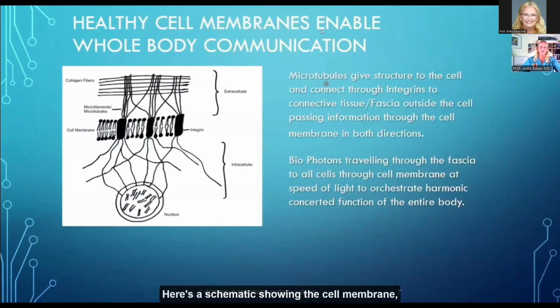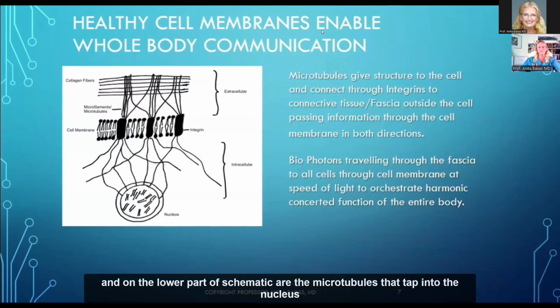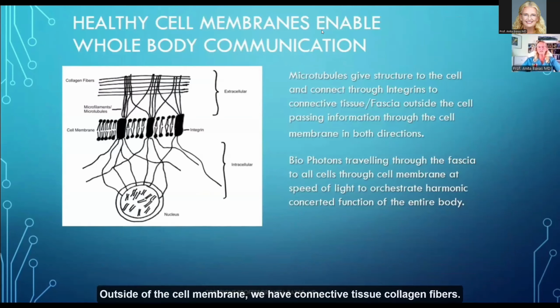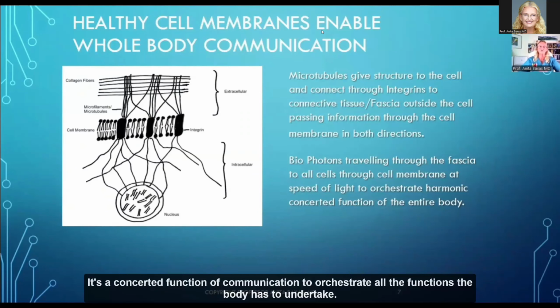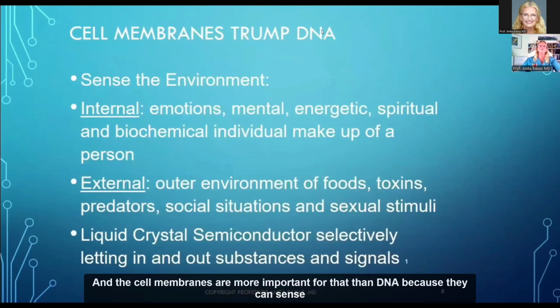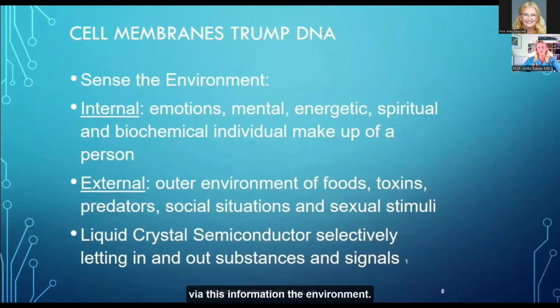Here's a schematic showing the cell membrane, the butter sandwich, and on the lower part of the schematic are the microtubules that tap into the nucleus and also other organelles. Outside of the cell membrane, we have connective tissue, collagen fibers. This is fascia. And that's how the communication system works within the body. It's a concerted function of communication to orchestrate all the functions the body has to undertake. And the cell membranes are more important for that than DNA because they can sense via this information the environment.